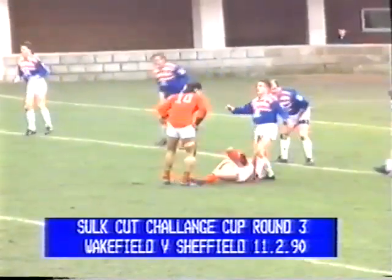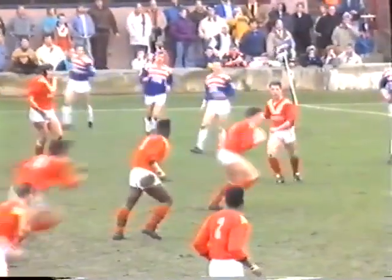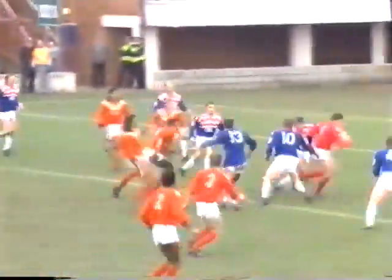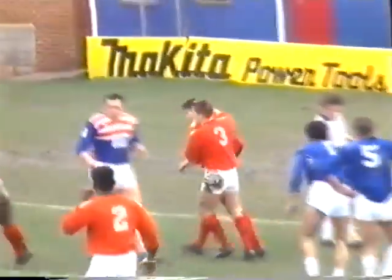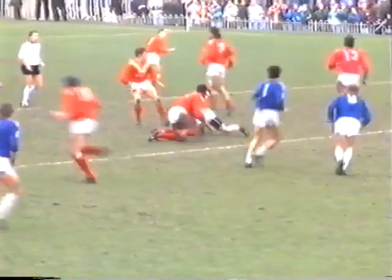And it's the Eagles taking the game to Wakefield in these opening stages. Leota. The ball turned back inside for Darryl Powell. Sells a huge dummy, and Powell's going to make it to the line. And Darryl Powell's in for the first try of the match, just as he was last week. And once again, the Indian sign that the Sheffield Eagles seem to have on Wakefield Trinity is working in their favour.